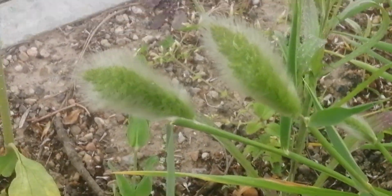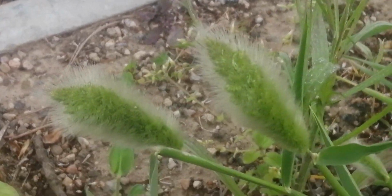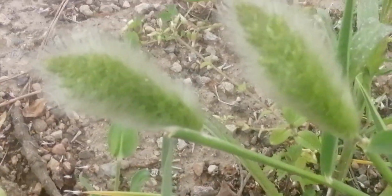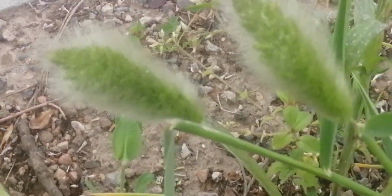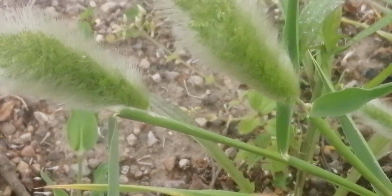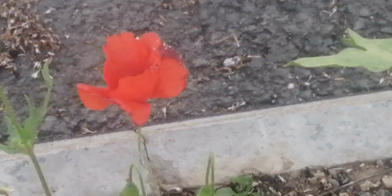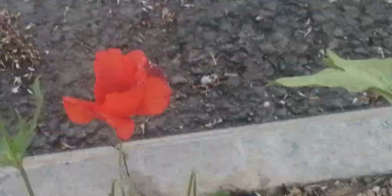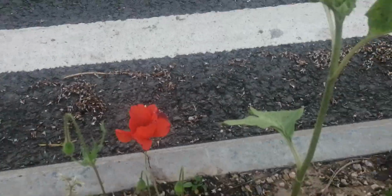And here's another weird and wonderful decorative grass that I'm sure has been planted here deliberately, and it's very fluffy, very fuzzy, and looks very interesting from a distance, very attractive, and certainly not like a grass at all, but it's nice to see it. Over there you can see there's a poppy coming up, and again, that might not have been planted. It might just be a relic of cultivation from the past.